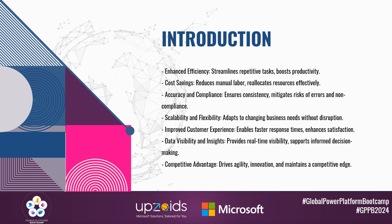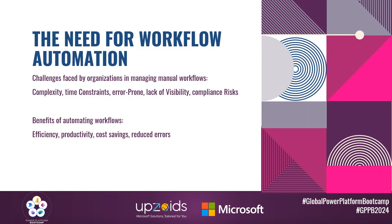To summarize, workflow automation is no longer a luxury, but a necessity for organizations looking to thrive in the digital age. By embracing automation technologies, businesses can enhance efficiency, reduce costs, ensure compliance, and deliver exceptional experiences to their customers, ultimately driving sustainable growth and success. Let's now take a look at the needs, why we need workflow automation.